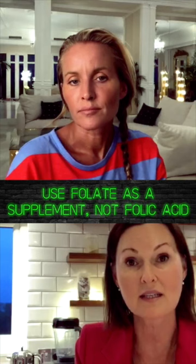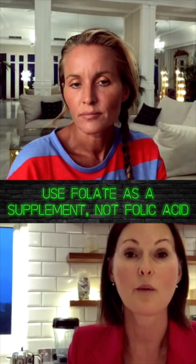So you've got folic acid and folate. Folate is from diet. Folic acid is the synthetic form. And when you're taking a supplement, don't take the folic acid. You want the folate. Okay, so what really surprised me is, a SNP. Can you just quickly explain what a SNP is?